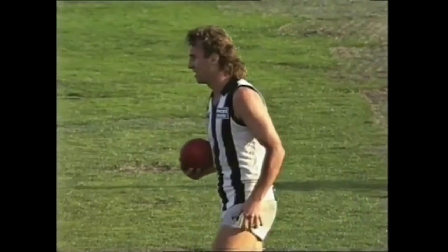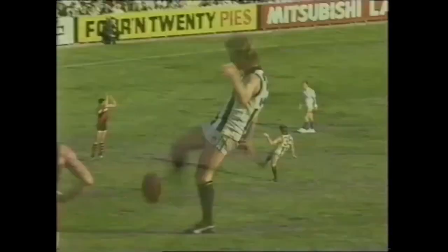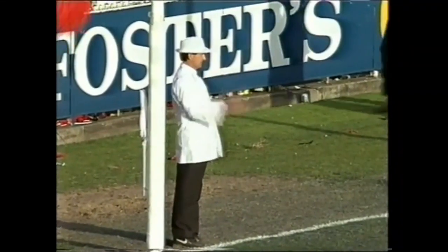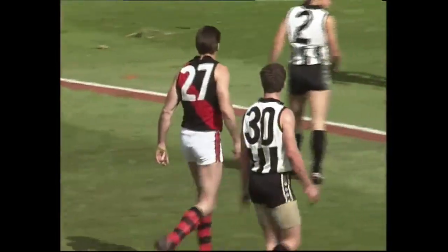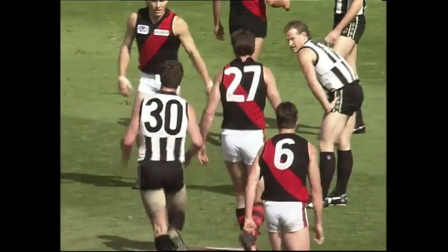Well, it's Daicos and Shaw. They're the only two players that have played in a grand final side. They played together in 1981. Kick by Daicos. It's a goal. Paddling it towards himself, the pressure's too great. That's exactly right, Ian. It's a one-grab game today.